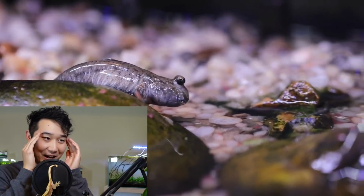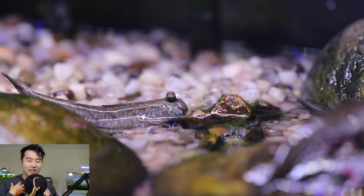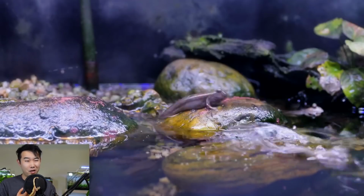What is happening right now? You know, I've always wanted MUDSKIPPERs my whole darn life, ever since I saw them. But my lazy ass don't really know how to do most of that work. I don't know if I'd be able to keep up with their maintenance.